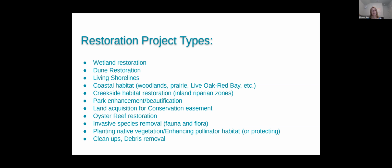So Live Oak, Red Bay. You can do beautification projects. We talked about land acquisition, and that's conserving and preserving a piece of land that often you select because of the crucialness of it, or its critical habitat for an endangered or threatened species, or it provides buffer against storms and flooding. Then you have oyster reefs.